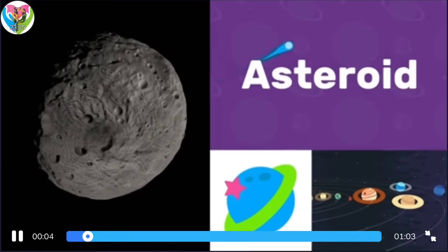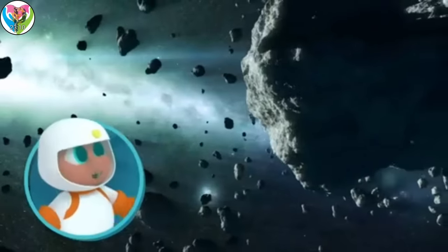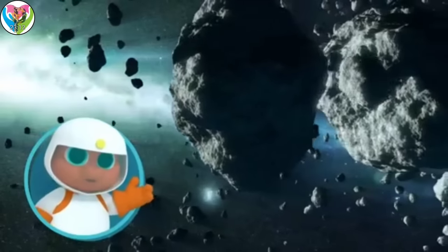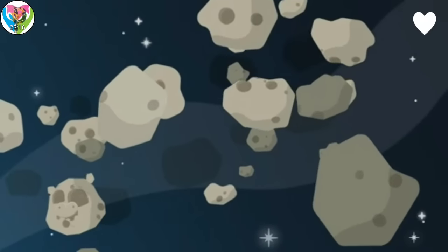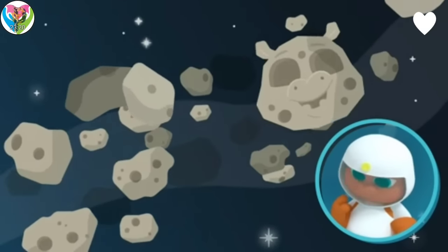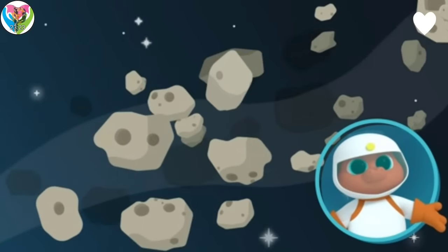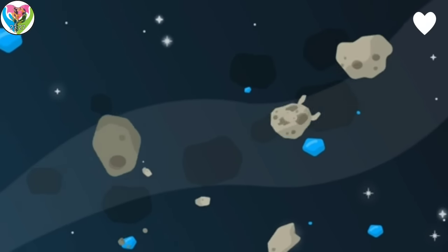Asteroid. Asteroids are rocks floating in space. I've never seen an asteroid before. Asteroids come in all shapes and sizes. Some as small as a hippo. Like me! But where do they come from? Scientists think asteroids are just leftover pieces from when the solar system was first created.